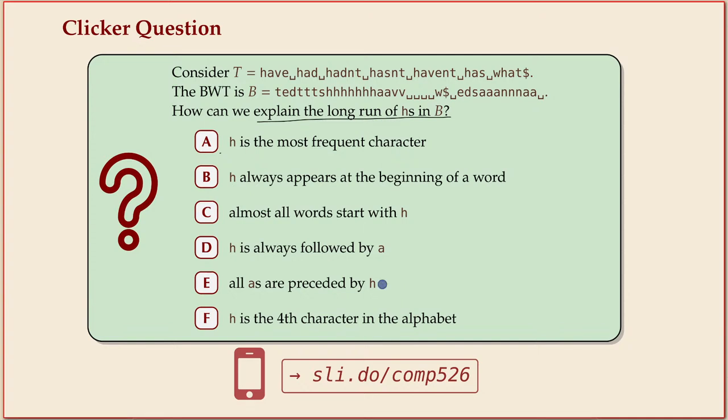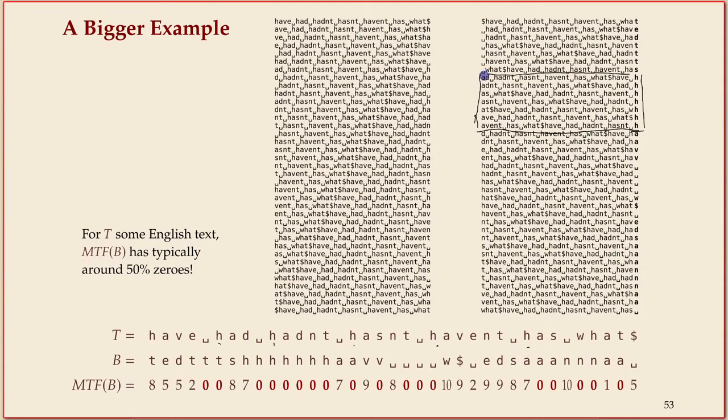So really the main thing here, the last one, which I'm not even a serious one: all A's are preceded by H is what we get here, because that means all the A's are grouped together here. And if they're all preceded by an H, the previous character, which is wrapped around and at the end, is always an H. And so you get this long run of H's. That question is not necessarily what I would want you to keep in mind about the BWT in general, but I think it's insightful to be precise in a concrete example, just to know how the properties of the transform play out. That's what the target of the question was.